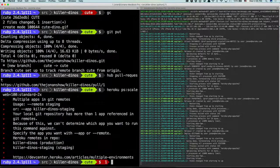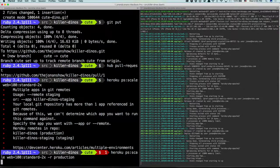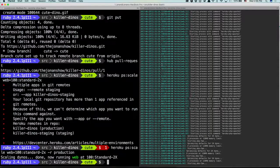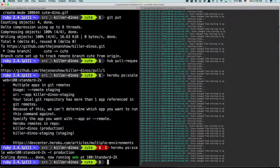So we are scaling vertically and horizontally, and I do need to tell it which application I'm using. I want it for my production application, right? And this small explosion that you're about to see on the right side, that's 100 instances of my application being stood up right now. And they're all larger than my original was.